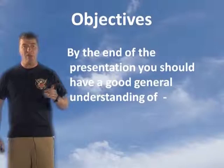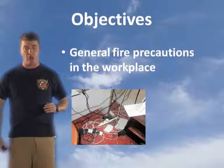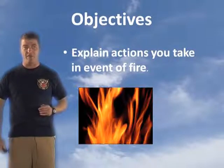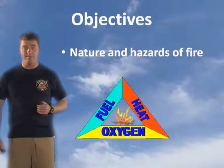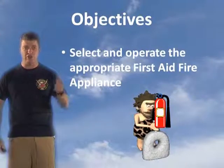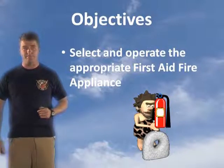Now, what are the objectives of this presentation? Well, I am going to cover the basic principles of fire safety legislation, with a big emphasis on general fire precautions in your workplace. We're going to go through the procedures in the event of a fire. I'm also going to cover the nature and hazards of fire. How does a fire spread in a building? And finally, we're going to go through a practical use of extinguishers. I'm going to do a demonstration of how you use fire extinguishers. Those are the objectives of this online presentation.